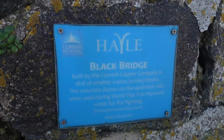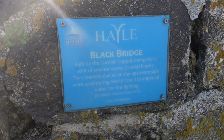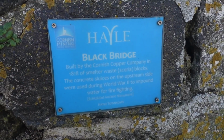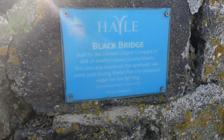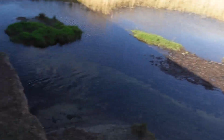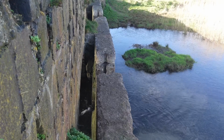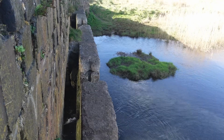Oh, we've done it. We have found some information on this bridge. The Black Bridge, built by the Cornish Copper Company in 1818 of smelter waste, scoria, blocks. The concrete sluices on the upstream side were used during World War II to impound water for firefighting. Ah, so were those... Yeah, look at those blocks. They were added in World War II to impound water. Love it. Love information. That's awesome.